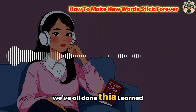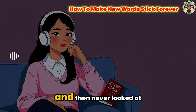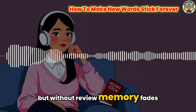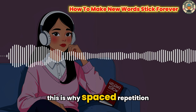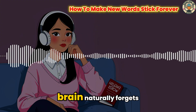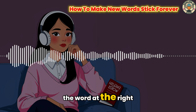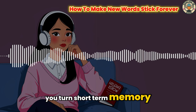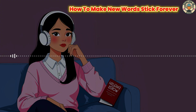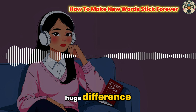We've all done this. Learned something once, and then never looked at it again. But without review, memory fades. This is why spaced repetition is so important. It mimics the way your brain naturally forgets and recalls. By returning to the word at the right time, you turn short-term memory into long-term knowledge. Even just 5 minutes of review every day can make a huge difference.